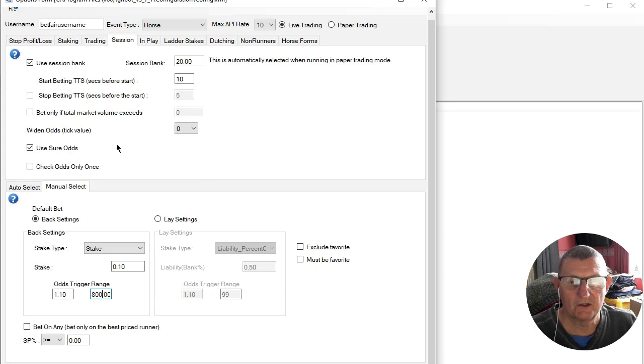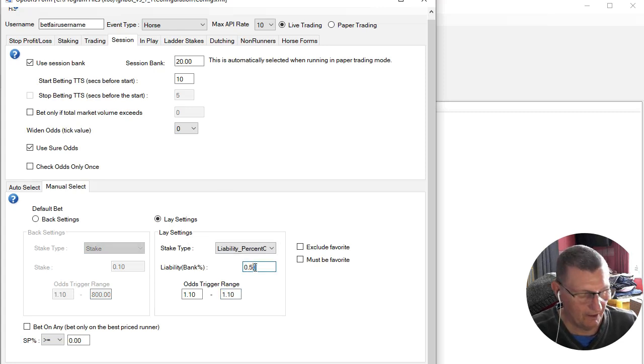As I said, use sure odds, because the bot will put a bet in at 10 pence at 800. Whatever the current price, you're not going to get matched at 800, but what will actually happen is Betfair will match you at the current best price. So we don't need a lay setting, so don't worry about that. And if you're really worried about lay setting, just put 1.10 and then put 01 in there. The bot will not bet on lays, because the link shows it's a back bet, and I'll show you that in a minute.